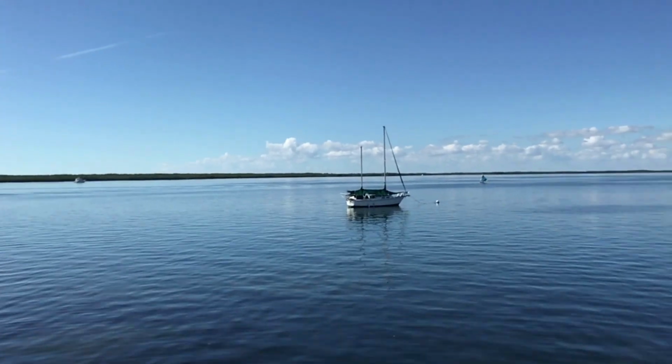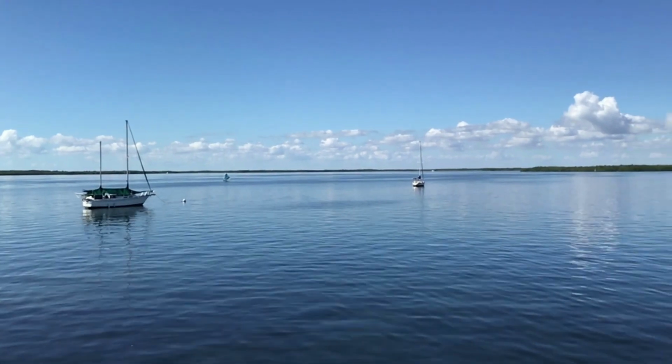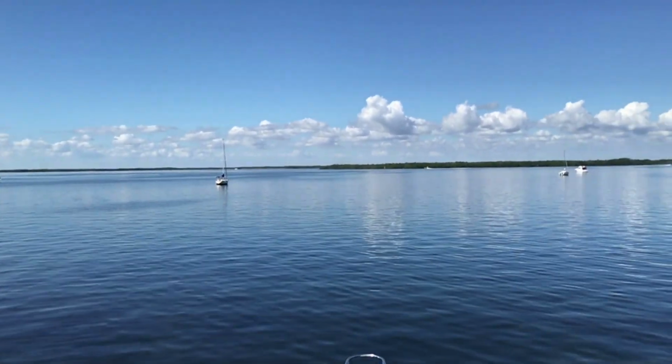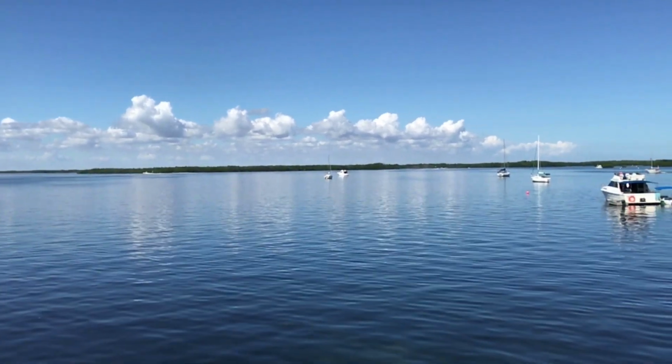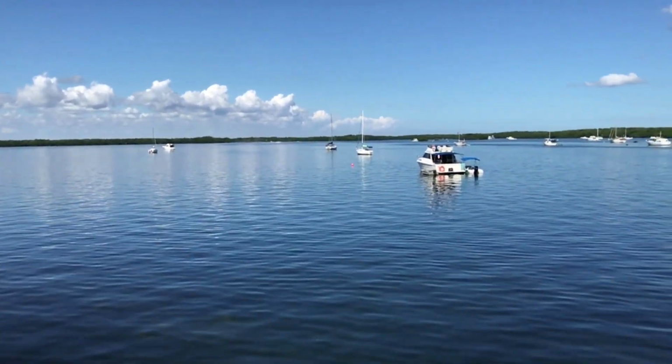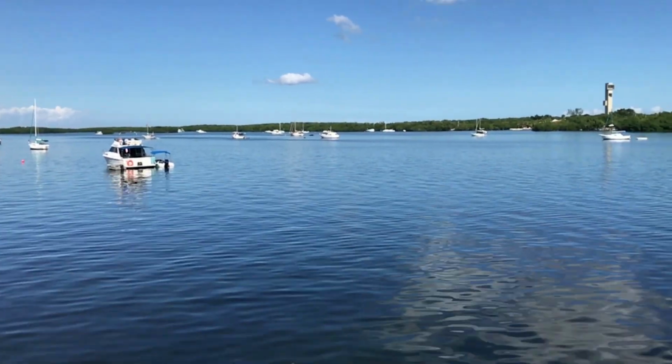All right, I'm on the rooftop. Tarpon Basin. Very slight breeze. Just saw a massive manatee go right under the boat. Amazing what you can see when you have clear water.